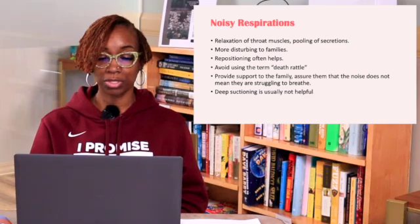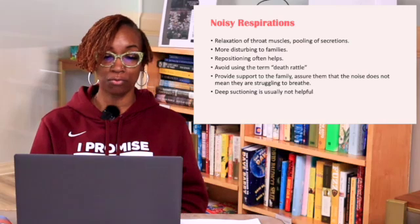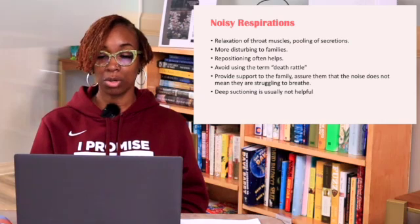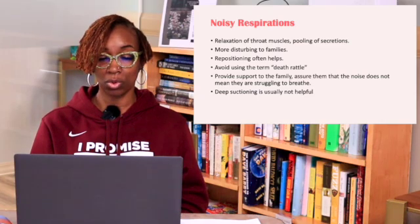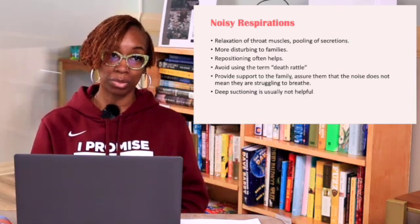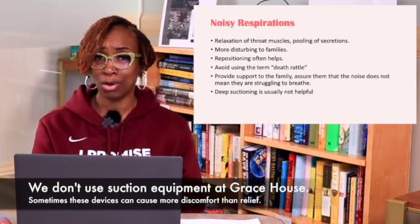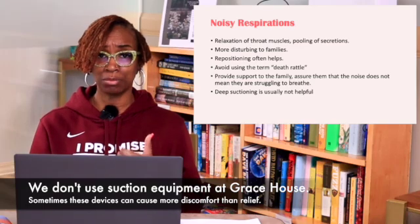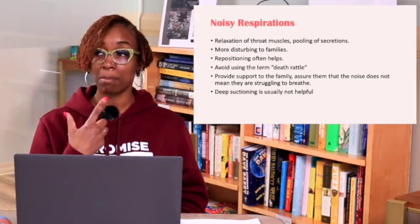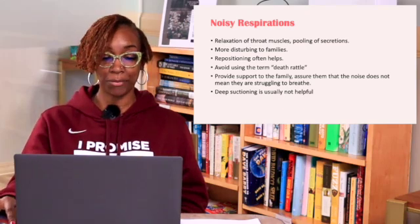But just provide support to the family when that happens, and let them know there are medications that can be administered for those respirations or secretions. There's Levsin that most of the hospices will use and order. That can always be given, and that will help decrease it. It may not take it away completely, but it helps decrease those secretions. We don't do any suctioning here, not that it really helps anyway, because usually it's so deep down that you can't really get to it. But if there happen to be secretions in the mouth, we can always take mouth swabs and get some of that out.